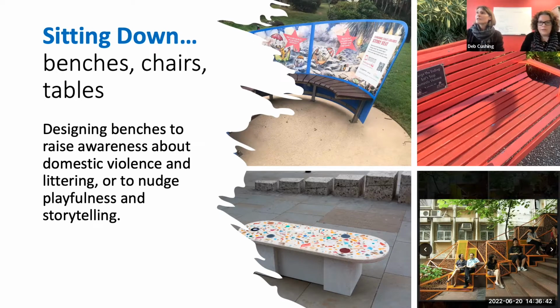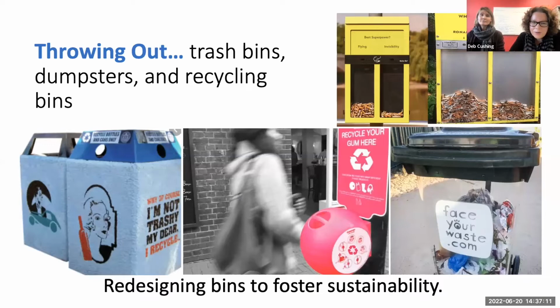The Story Seat is done with the libraries, so the idea is to share stories, to get people to actually sit and talk and share their ideas. This one here has recycled items embedded into it, so it's sending a message about littering and picking up the trash. And the other one is a fun way to make a staircase more sociable and let people sit and talk and be together.